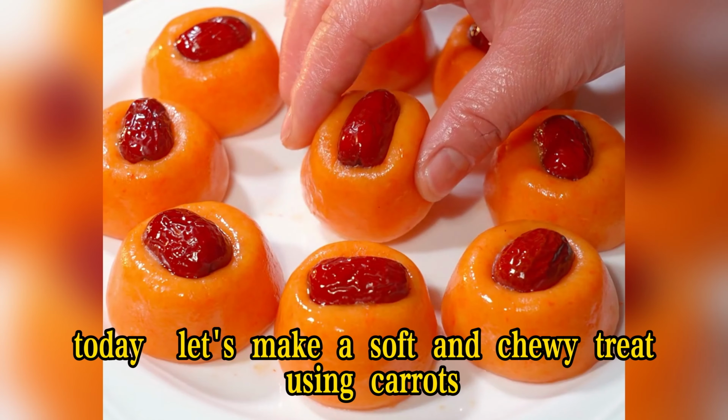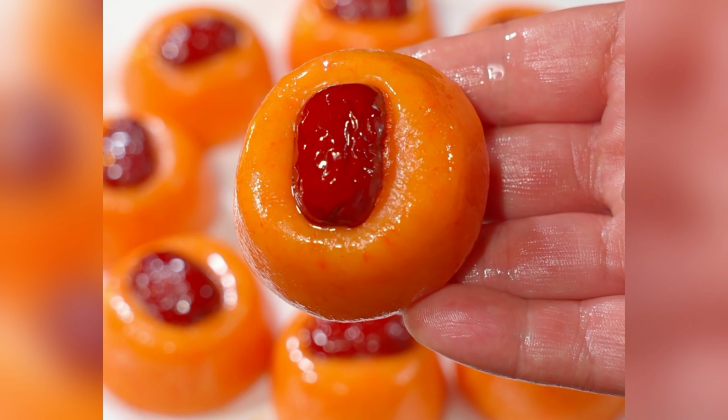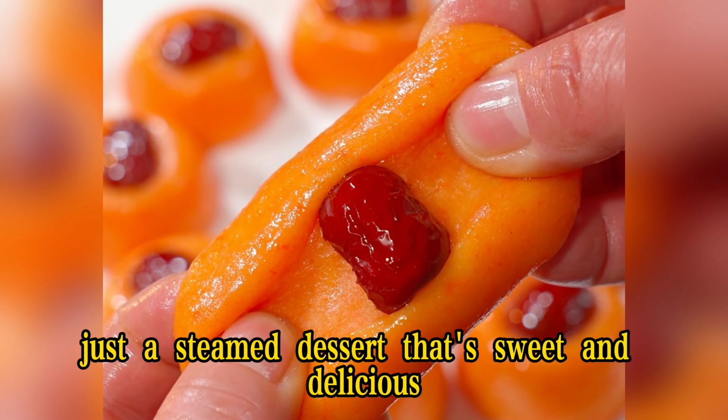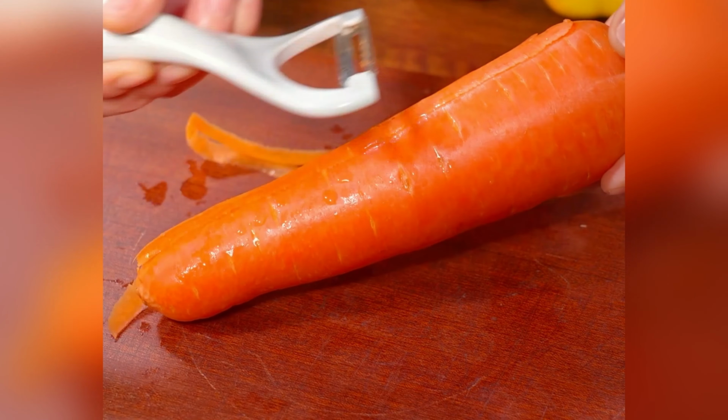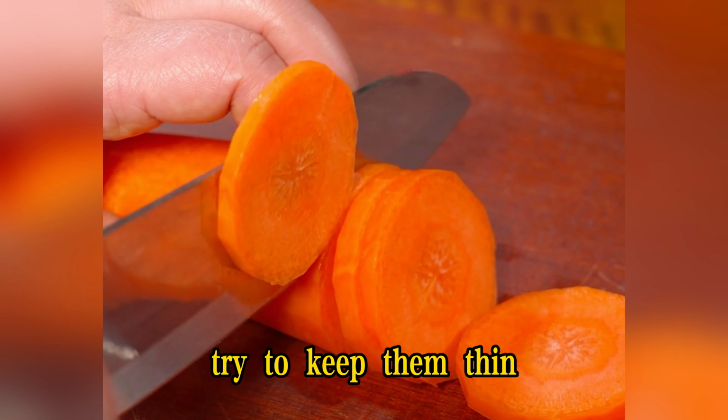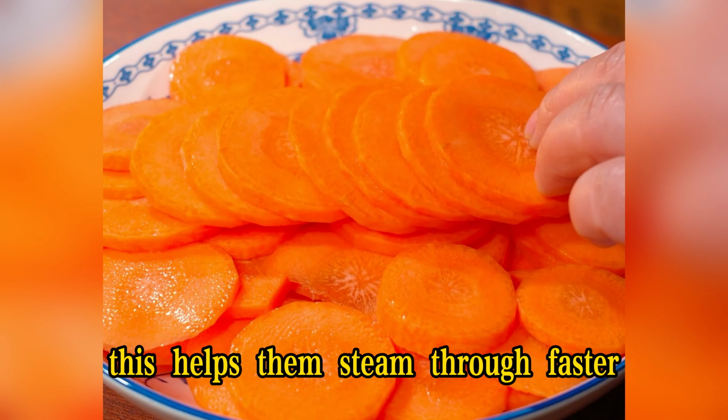Today, let's make a soft and chewy treat using carrots. No oven or deep frying needed, just a steamed dessert that's sweet and delicious. Take 2 fresh carrots, wash them well, and peel them. Then slice them into rounds, try to keep them thin. This helps them steam through faster.